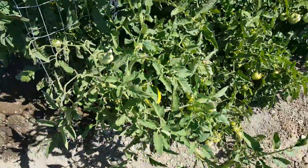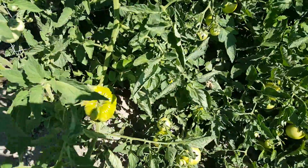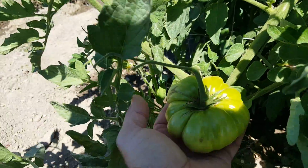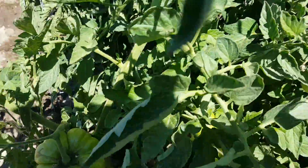There's that volunteer heirloom tomato I talked about in my last video. After I transplanted it, that thing is huge. Okay, let me give you a perspective. So there's my hand. So that's a pretty nice sized tomato.